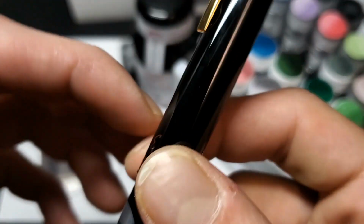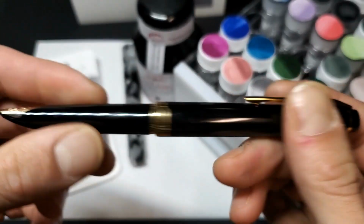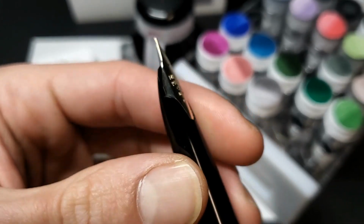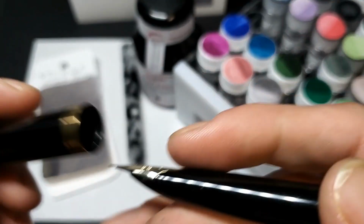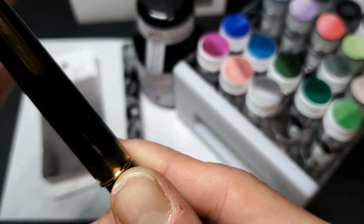What in the name of all of the saints and the demons of hell? I don't know what this person was thinking, but it happened. It's mine, and I am grateful for it. This pen is beautiful. It writes like an absolute dream. I love Pilot's fine nibs. They're just absolutely stunning.